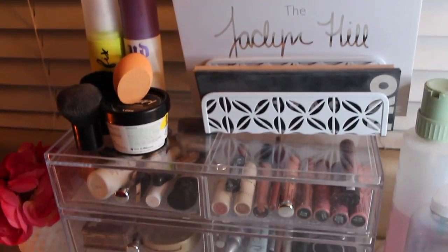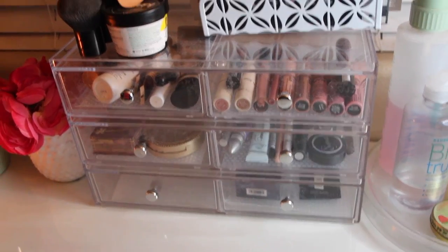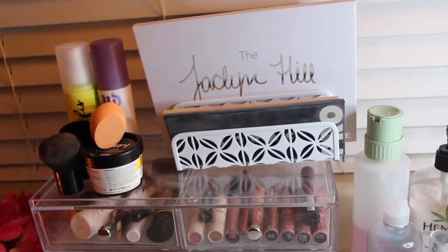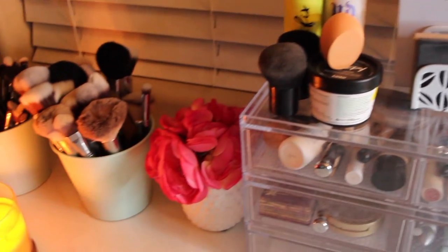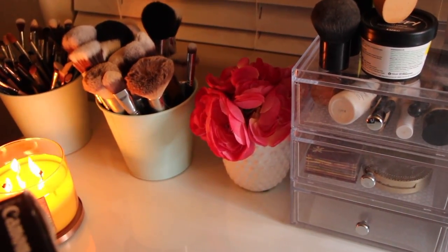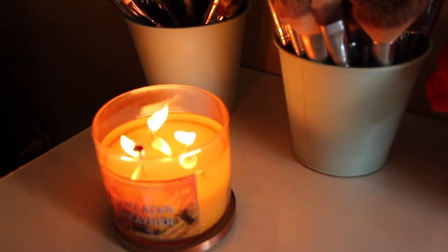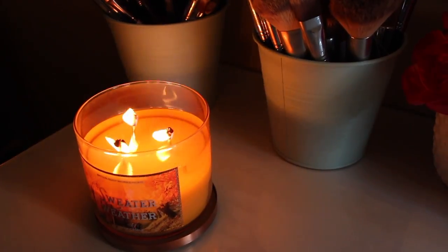So that is everything in the little drawers on top of my vanity, where I just kind of keep the most used makeup, and then all the rest of my makeup is in all of my drawers. On the left side here, I just have these cute little flowers from Home Goods. That's just kind of a little decorative piece. And then right now I am burning a fall candle. This is Sweater Weather from Bath & Body Works.